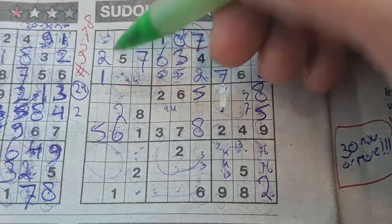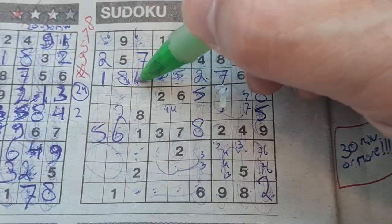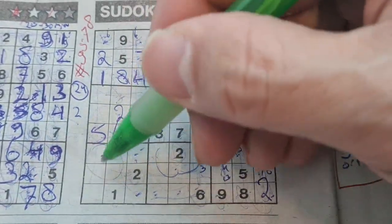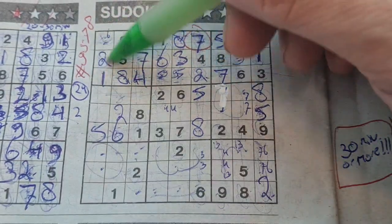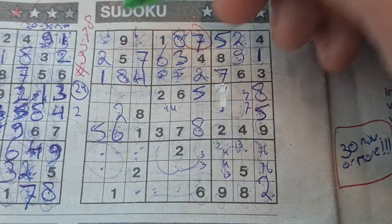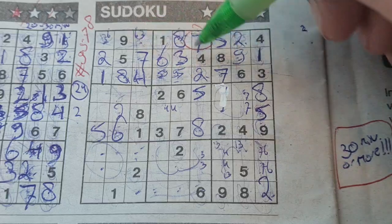We have 8 in the third column, no 8 there. 8 should be in, 4 goes there. Two numbers left now in this big square, for numbers 1 and 2, 3 is missing, 3 and 6. Let me mark those two boxes.